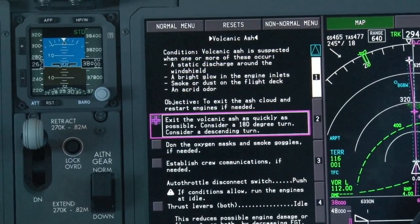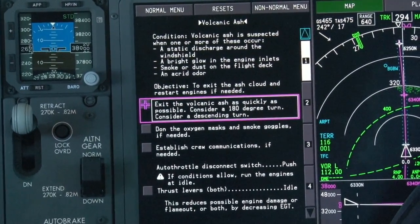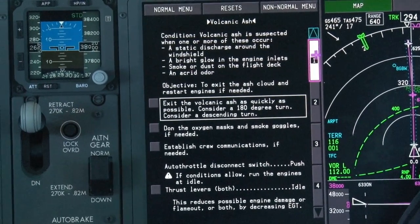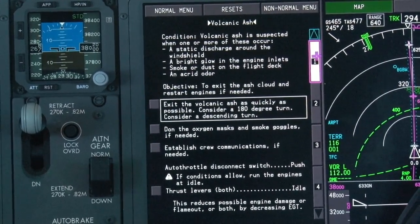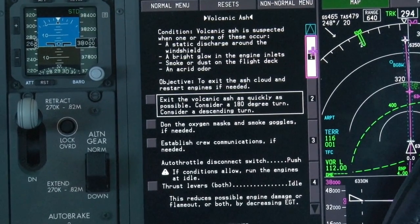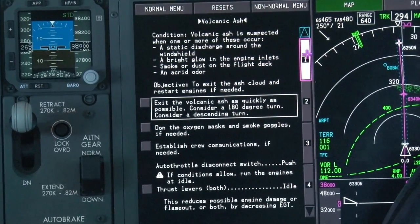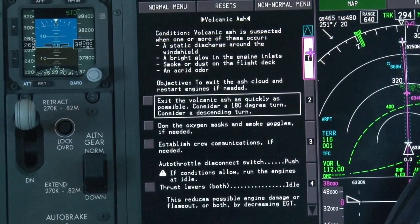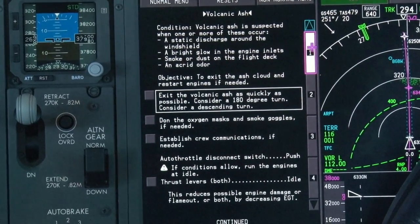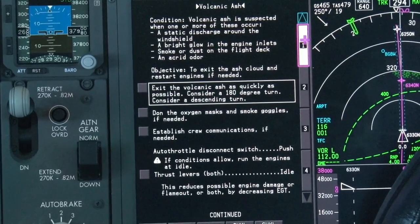So volcanic ash is a long checklist actually. Four pages, yeah, you can see the number of pages on the right side here. So of course automatically it comes up on the first checklist. What does it say, the volcanic ash checklist condition? Volcanic ash is suspected when one or more of these occur. So it gives you the examples to detect volcanic ash. So what can it be? Static discharge around the windshields, a bright glow in the engine inlets, smoke or dust on the flight deck.